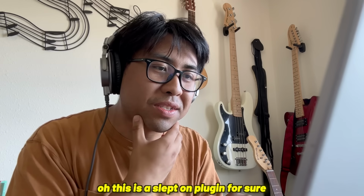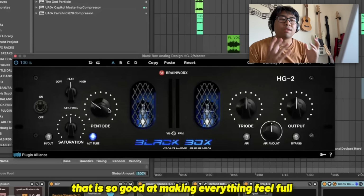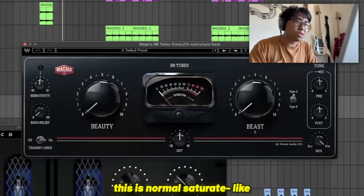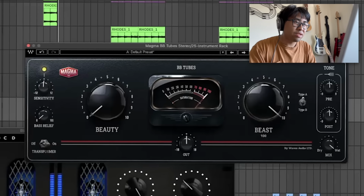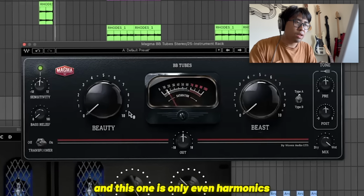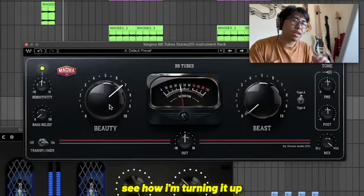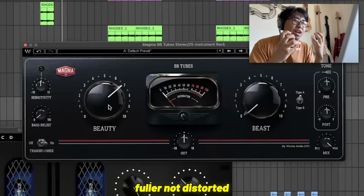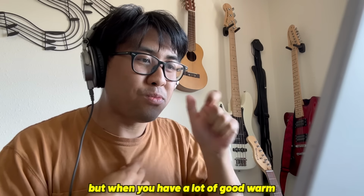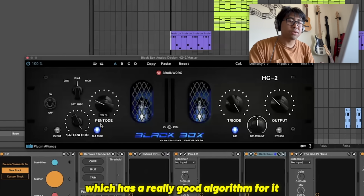Use Black Box. Oh, this is a slept on plugin for sure. The mixing world loves this one, but it's just this harmonic saturator that is so good at making everything feel full. Let me show you the difference between non-harmonic saturation and actual saturation. So this is normal saturate, like normal distortion, which is basically saturating all odd and even harmonics. And this one is only even harmonics. See how I'm turning it up all the way, but it's making it fuller, not distorted. The best mixes sound so full in songs that'll only be like 6 sounds, but when you have a lot of good warm saturation with only those 6 sounds, it sounds so full. I do that on the master with Black Box, which has a really good algorithm for it.